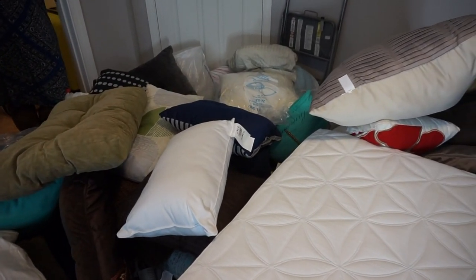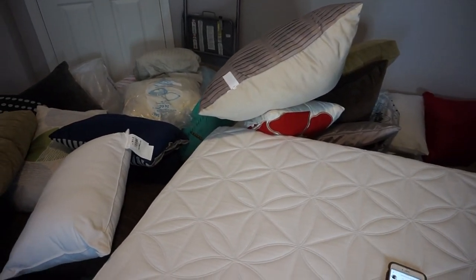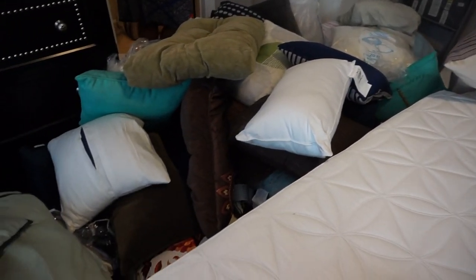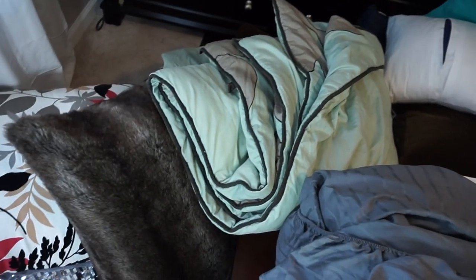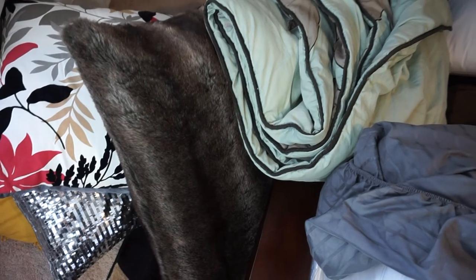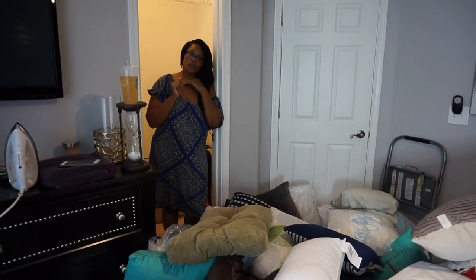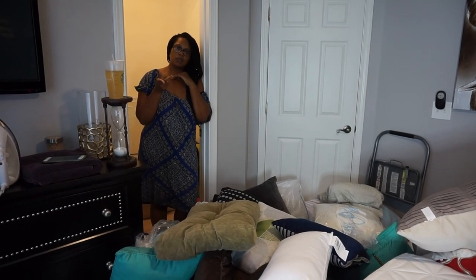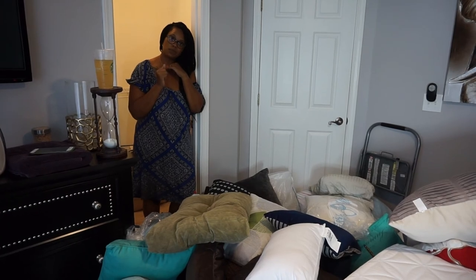You guys, this isn't even half of all the pillows that I own, but now they're on the floor and I'm tired. I haven't pulled everything out of the closet yet, but this is it for the pillows in the closet. I don't think I'm going to pull out all the blankets. I think I'm just going to organize those a little bit in there, and while I'm doing that, try to figure out how to make this room look better for you guys. I should have turned the air on before I came in here, and now I'm locked in. So if I start sweating, don't judge me.